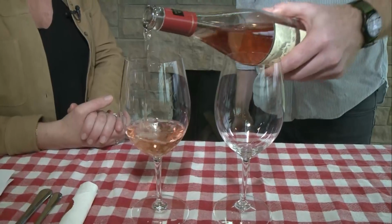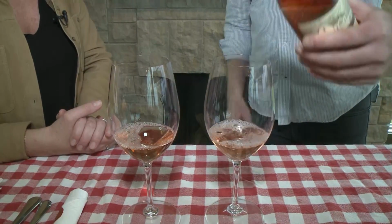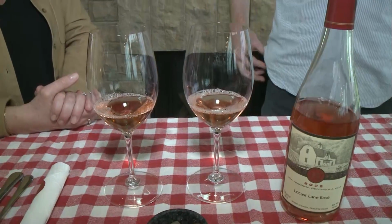It's dry, it's fresh, it's a really great pair with the raclette, which tends to be a richer, creamier, and more intense dish. And you want something that's going to cut through the fat.